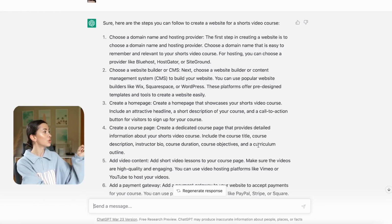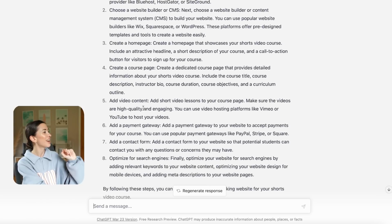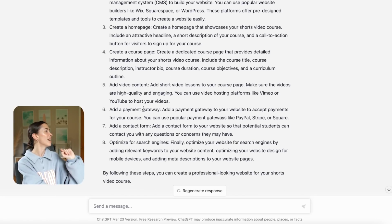Anyways, if you decide to create a website for your company, ChatGPT can navigate you through the whole process. Choose a domain, choose a website builder or a CMS. It actually recommends the website builders. Create a homepage, create a course page, add video content, add a payment gateway, add a contact form, optimize for search engines. And it can write all the text for you.